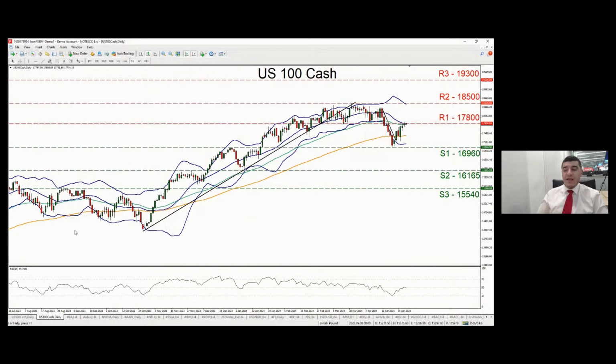If we don't see a very clear picture from the bank's accompanying statement, I would look forward to Fed Chair Powell's accompanying press conference. So that might be crucial before the NFP figure on Friday.